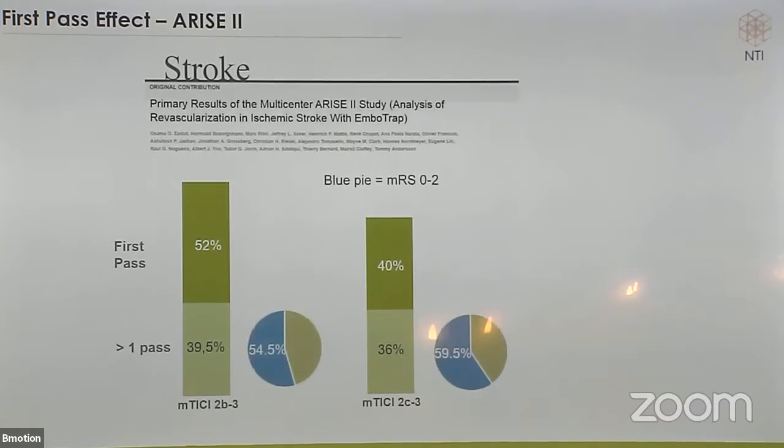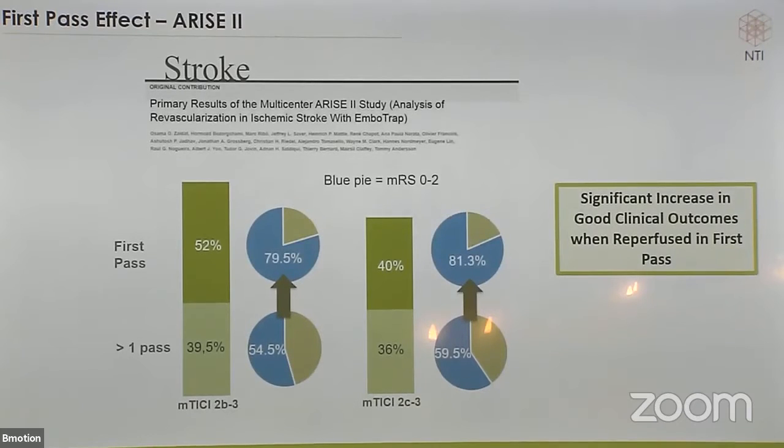And we saw that there was a significant increase in good clinical outcomes when the perfusion was achieved in one pass. So that should be the goal, TICI 3 in one pass. And that's why we keep doing this work of better understanding the different factors that affect mechanical thrombectomy.